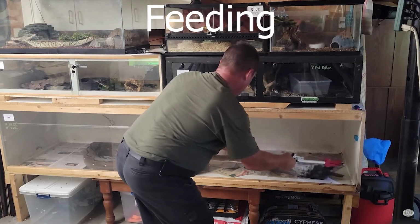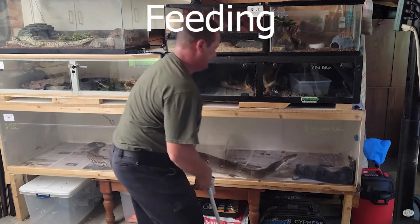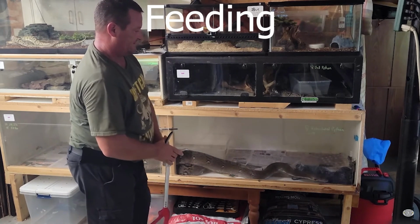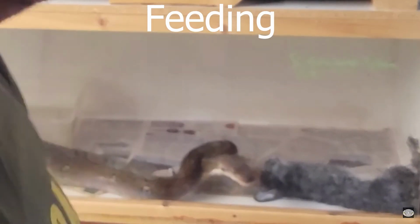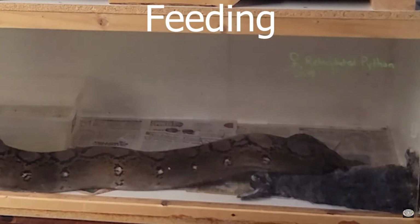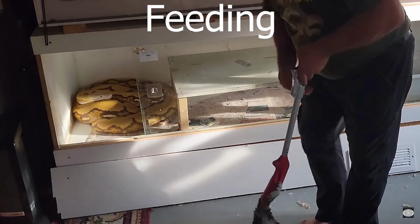Now, there are going to be times that our animals are just really slow and casual about it. Oftentimes when you're feeding, they may not have an active food response. So when you put the food in there, they've got to kind of realize what's going on, just like she's doing here. Had I not thrown that rabbit in there, she would have been ready to come out and play. As you can see here, as soon as she realizes what's there, she took it.